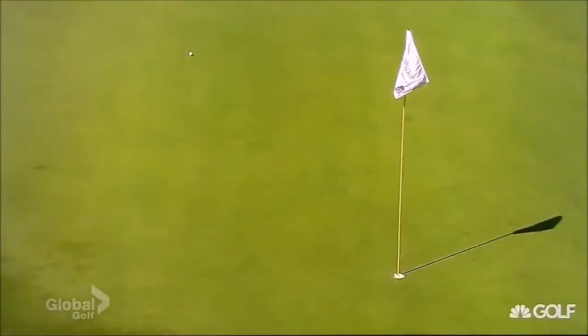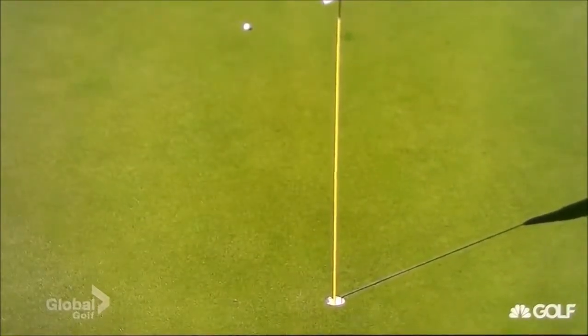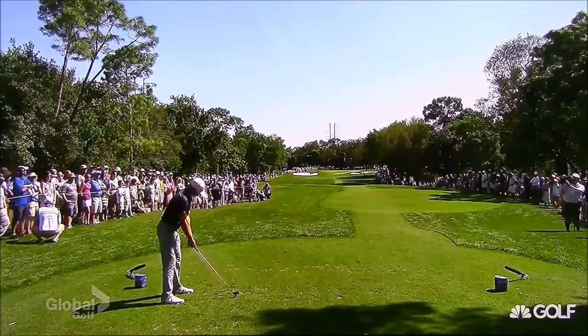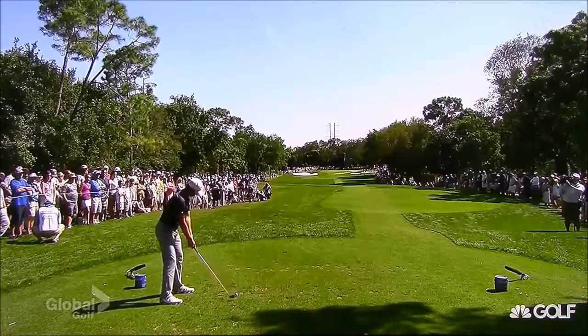Watching a high draw, sweeping right to left. Boy, it's on a good line. Oh. Here the first three rounds. You can see the target down there just trying to fit it between the bunkers on the left and the right. Anything on the putting surface is acceptable.